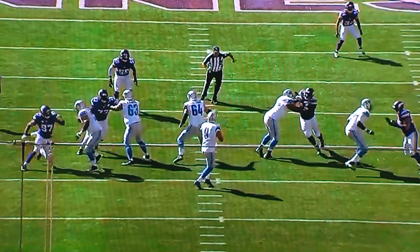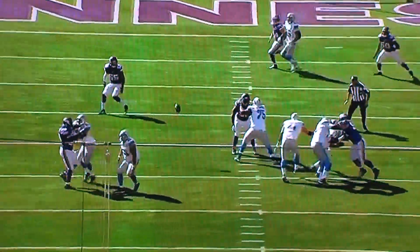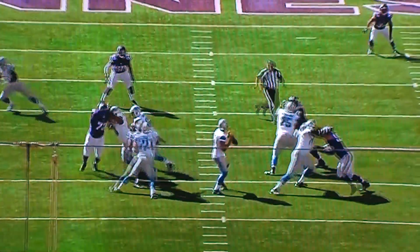The tackle's going to overset just a little bit. You see the spin move, he gets the pressure, forces the incompletion, and gets a hit on the quarterback. And that's just one example of his skill set and his tools as a pass rusher.